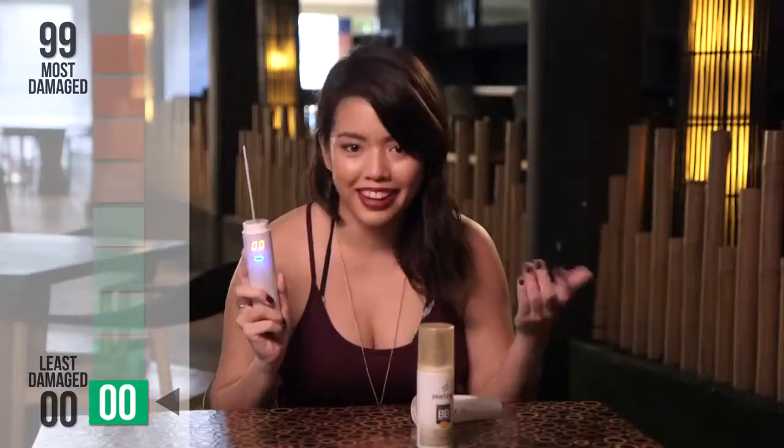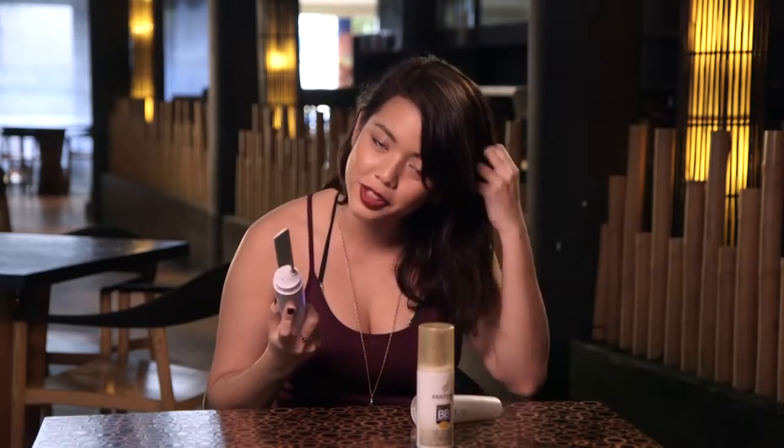0. Love it. My hair feels amazing right now. It smells amazing and it's super soft.